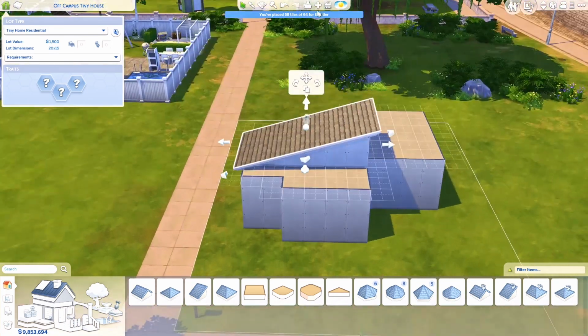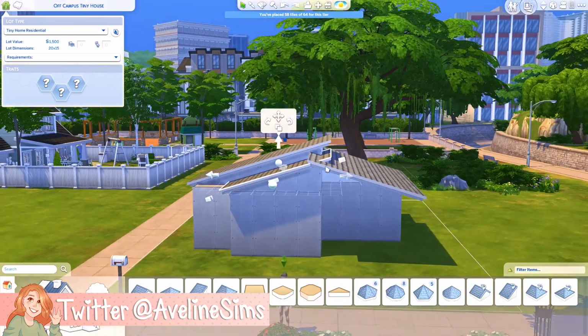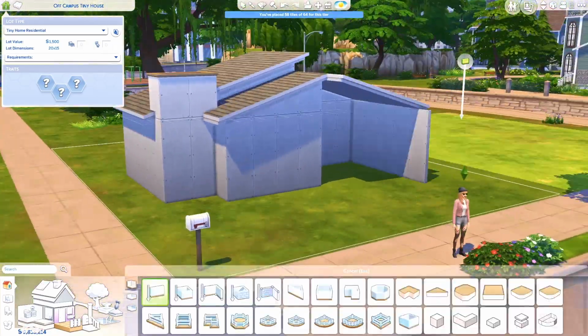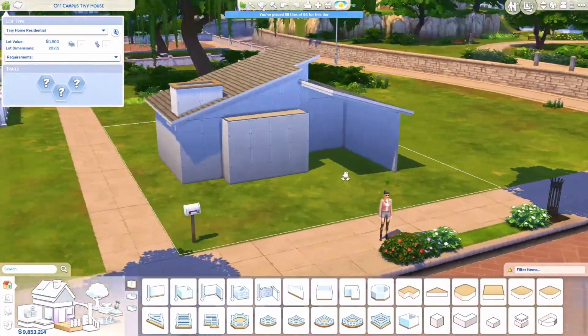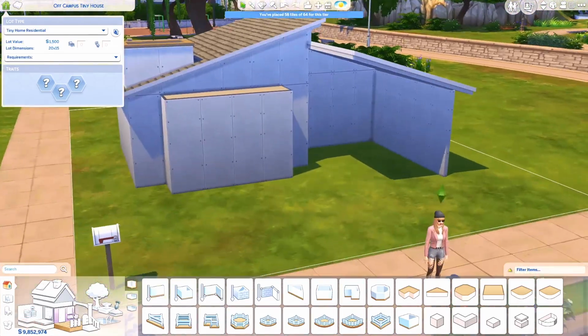So, I am home from Paris and the weekend with the family is over. I am back home, I'm working. I did have to take the evening off yesterday because we've been driving for so many hours and I was so tired. But I started building this house today and I really wanted it done in time to upload it today as well. So I decided to build a tiny house.